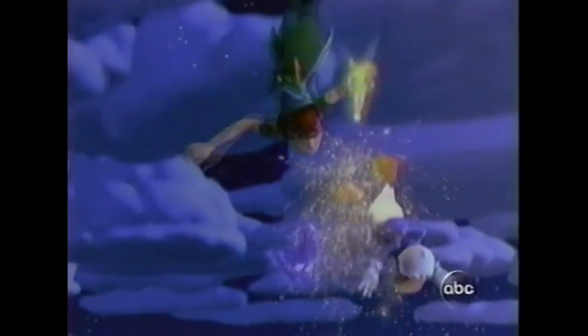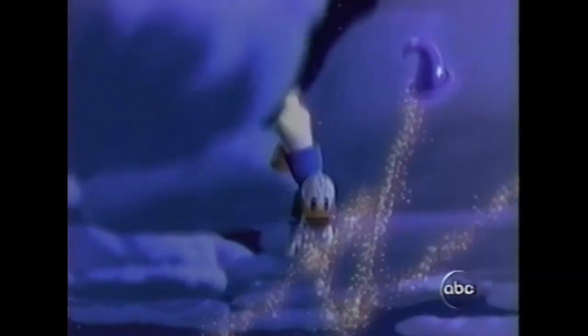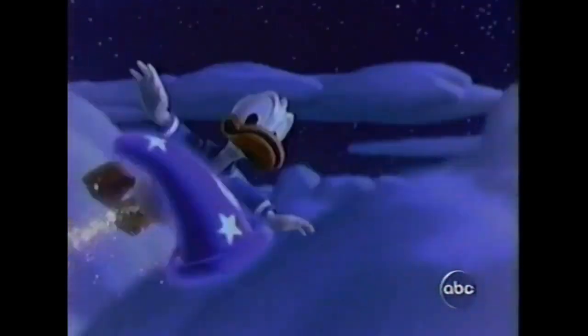Mickey's PhilharMagic is one of the best shows Disney has ever produced. It's a loving tribute to some of Disney's best films while being a fun and immersive show for the whole family. However, questions remain about the show's future.